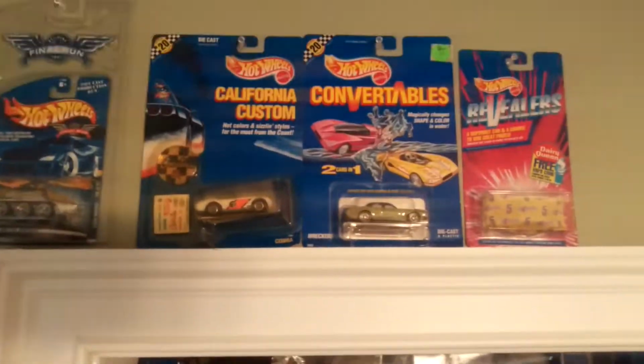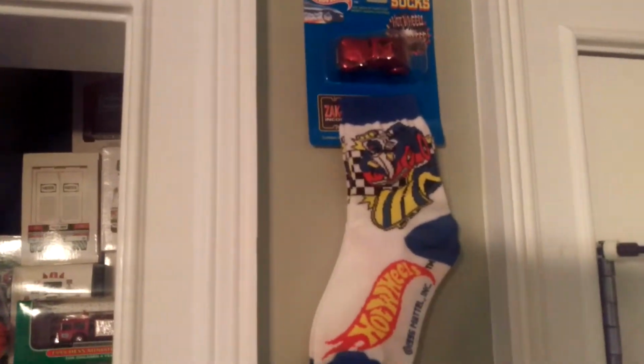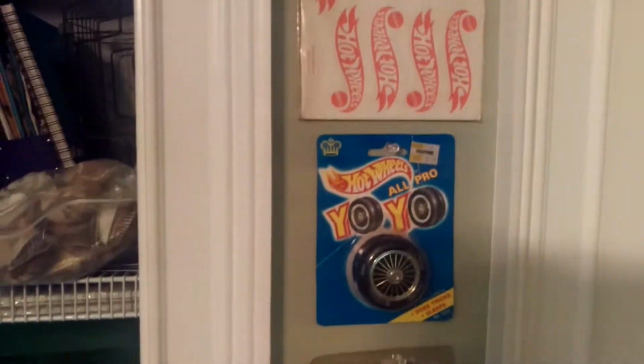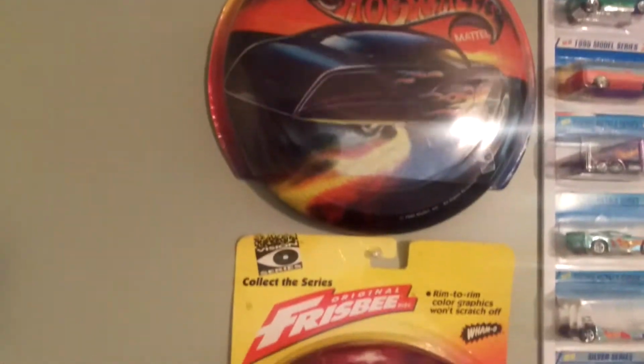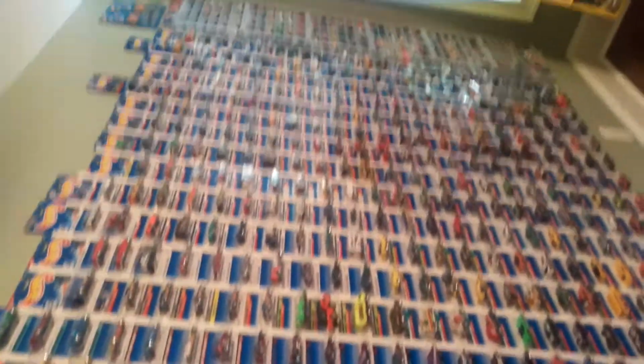Then we go up to some of my California Customs, old convertibles, the original Revealers. Still unboxing some of my other earlier stuff. Down to your Hot Wheels socks. Came with a little VW Baja Bug. Early 70s stickers. Later yo-yos, 20th anniversary watches. And then again, the Frisbees. There's several of these that they made by Whammo, and we have those. But this concludes kind of a more in-depth overview of the Hot Wheels room.